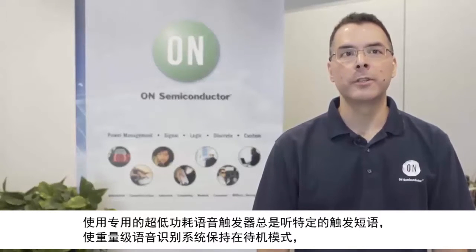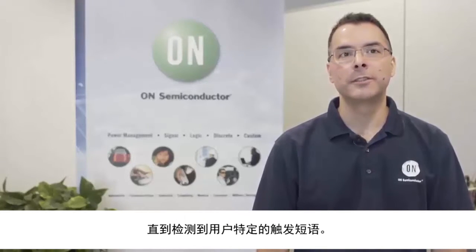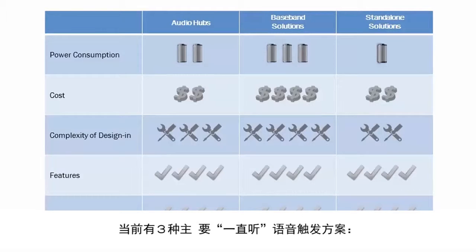Having a dedicated, ultra-low power voice trigger device that is always listening for a specific trigger phrase allows the heavyweight speech recognition system to remain in standby mode until a user-specific trigger phrase is detected. Today, there are three main types of always-listening voice trigger solutions.